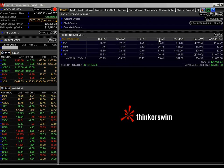Vega, on the other hand, is a plus 53. What that means is, think of this position again as either short or long stock. In this case, Vega moves opposite to the general market direction. So if Vega is going up, stocks are going down. If Vega is moving down, stocks are moving up. And you can see that the Dow Jones Industrial Average is up 136 points.